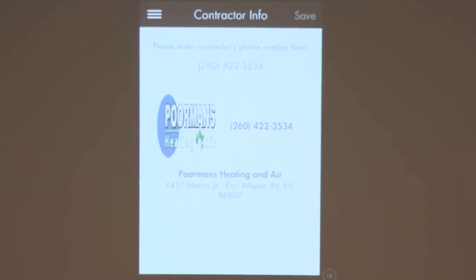So when you put this phone number in, we'll tap done. We've got a contractor out of Fort Wayne. Logo's entered. The phone number's entered. The address and name of the company is entered. What will happen is once you're registered, once you're at sensiregistration.com and you have your information saved and approved, you can just put your number in.